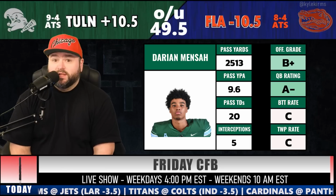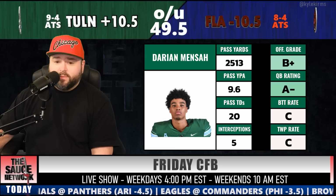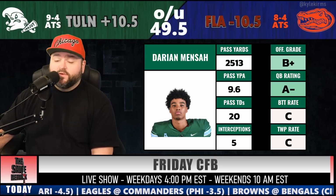So let's get into this one, and we'll start with the lead story. Darian Mensah has entered the transfer portal. He's going to Duke. He will not be playing in this game. He's had a good season, too. Over 2,500 yards, 9.6 yards per attempt, 20 touchdowns, 5 interceptions.